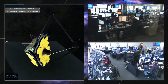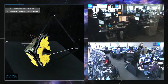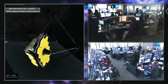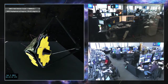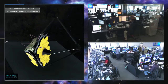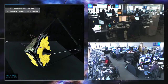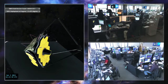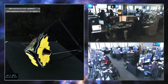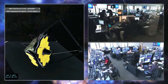This is also the first time to do this deployment in zero gravity. Every other time that we've done the deployment in a clean room, we've had to have gravity considerations. So this is the first time doing it in zero gravity. We were talking about that yesterday with the non-explosive actuators, all of these little pins that need to release to unfold different parts of the telescope. And those were all tested on the Earth, where you were not in zero gravity. They needed to work in space.